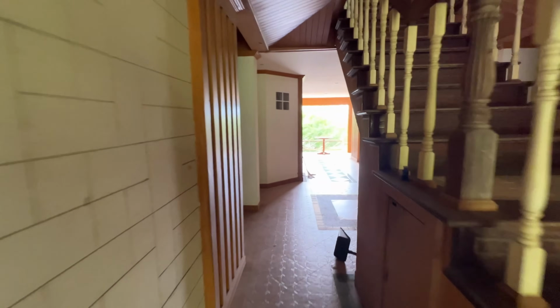Let's see what's in here. It still looks like it's in kind of decent condition. No, I think all the doors are locked. They're probably keeping people out. People like me who want to come here and take a look and see what's inside. They're all locked. One more.